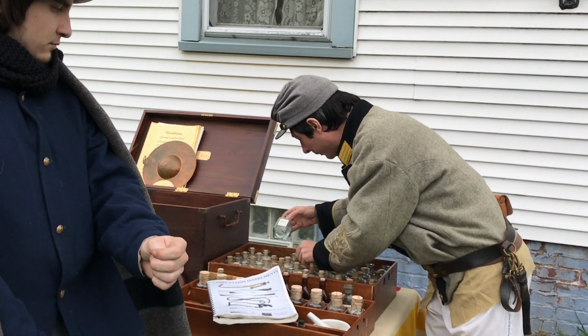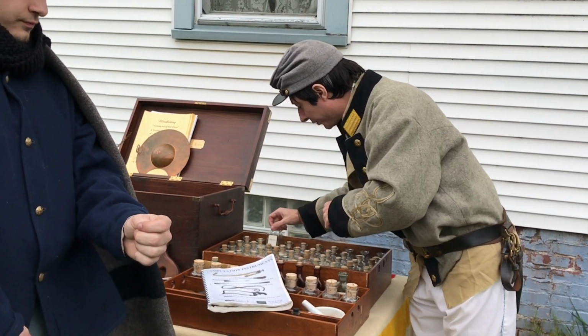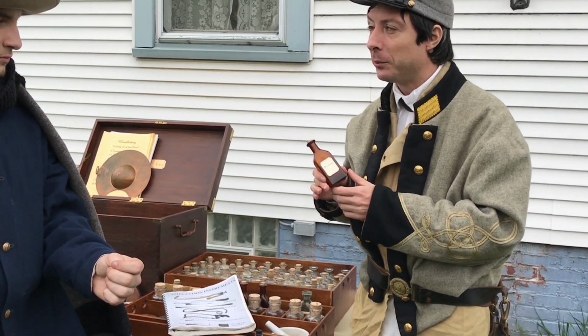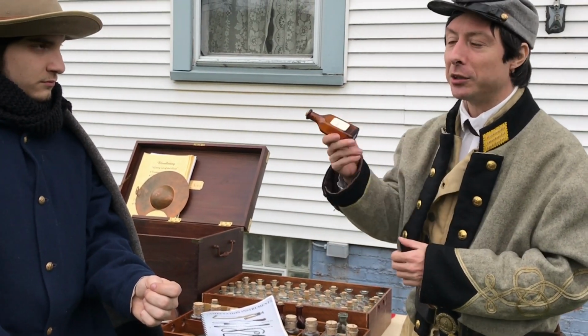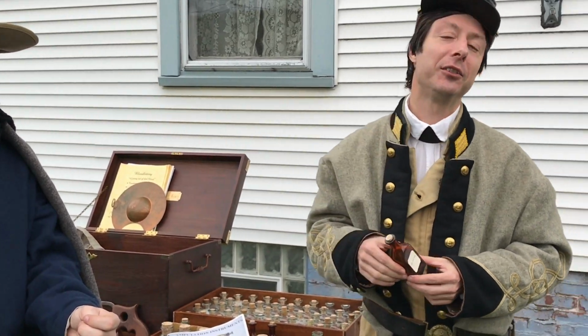They're empty bottles anyway. Whiskey, rectified spirits, and wine. But for something like an amputation that's long and drawn out pain, they'd bring out the good stuff, laudanum. Laudanum is a mixture of whiskey and opium. With just a couple drops of this, you wouldn't care what I chopped off. You'd be all laudanumed up, you'd be happy. You'd be like, ooh, look at the bunnies.